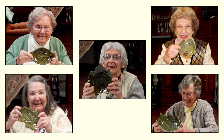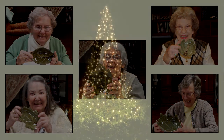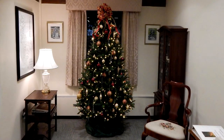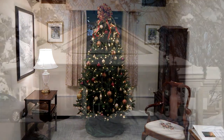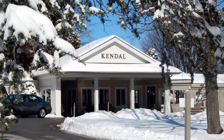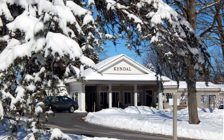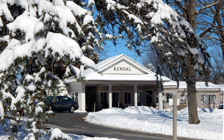Finally, the time for Kendal's annual pottery sale has arrived. December is always a festive time at Kendal. The decorations, concerts, and special dining add to the excitement, and perhaps an early snowfall will transform our landscape into the iconic white Christmas. The pottery sale is anticipated and adds to the festive mood.